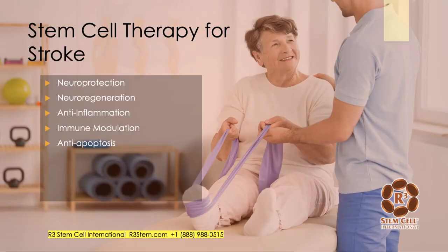All right, so let's try and get to some good news here for stroke. Stem cell therapy, there's several mechanisms on how it works. And if you look at these papers over the years, you start to see continuously researchers mentioning neuroprotection. So if you can give stem cells soon enough after a stroke, it can protect from additional neuron damage. Neuron regeneration is very helpful, obviously, for recovery.